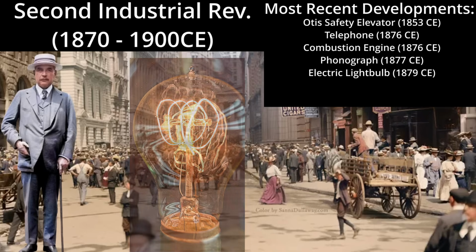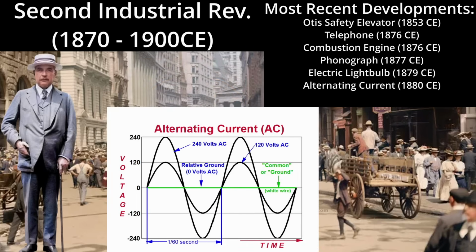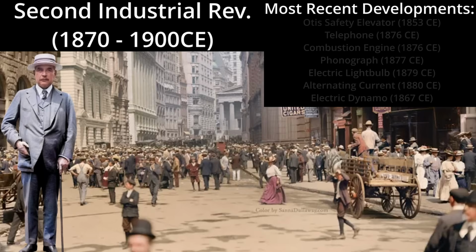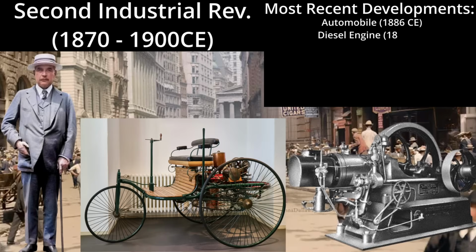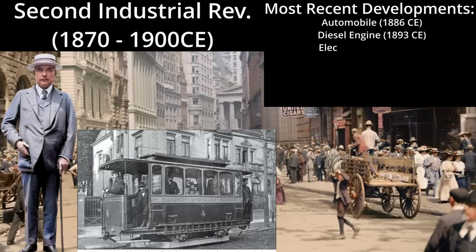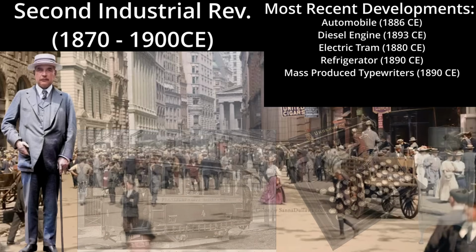Keeping in with the electronic inventions, Tesla just came up with alternating current, revolutionizing electricity, while Graham invents the electric dynamo, which changes mechanical energy into electricity. Benz invents the automobile, with diesel engines coming not much later. Cities start getting populated with electric trams, refrigerators, and typewriters, which are becoming more day-to-day sights instead of the previous industrial powerhouses they used to be.